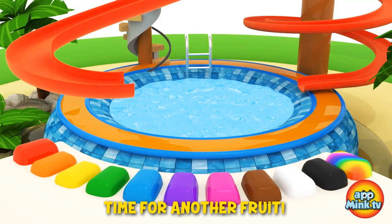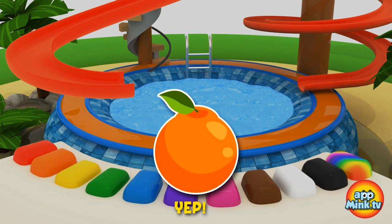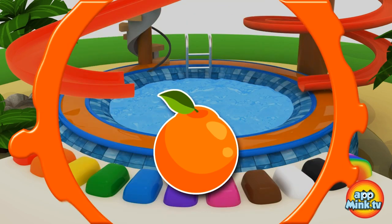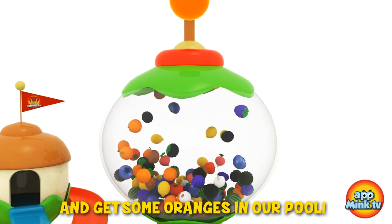Time for another fruit! Do you know what color this one is? Yep, it's orange! An orange orange! Let's hit that orange button and get some oranges in our pool!